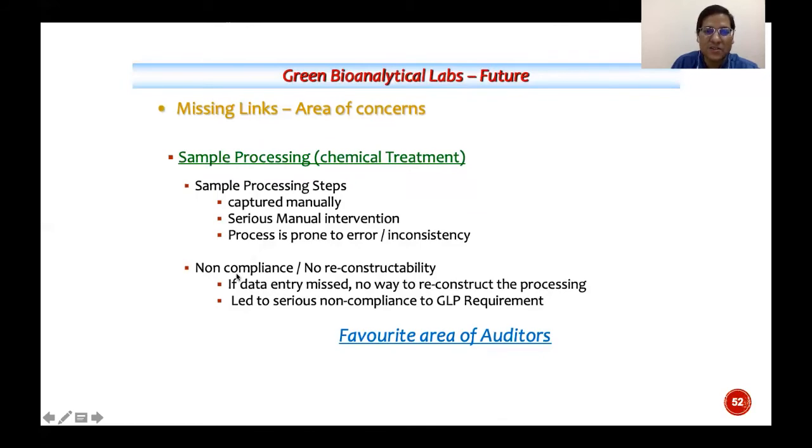There may be challenges: non-compliance, no reconstructibility. If data entry is missed due to manual processes, there is no way to reconstruct the processing. If something happens, like half of the ISTD or some pipetting error happened, and we missed writing it. We did the best pipetting, but results are showing there was some error. But we write volume done, pipetted, write volume, tick. That's what we do. Now how do you get to know? There is no way. It led to serious non-compliance to GLP.